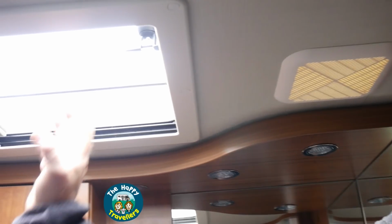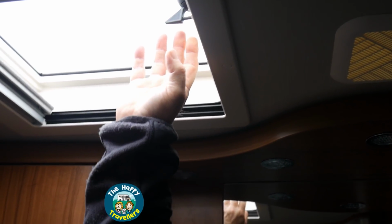While I'm doing this, I make sure that these skylights are all closed. I know they are because I closed them this morning. Oh, and the TV aerial, Steve.